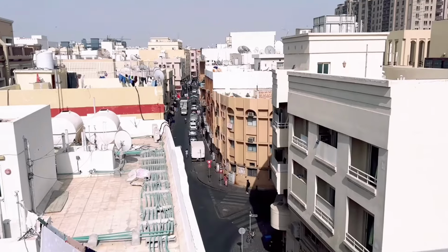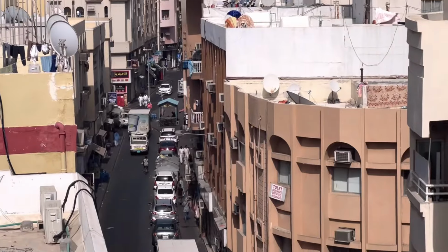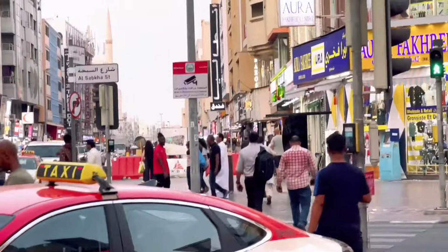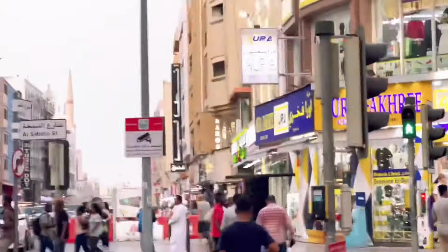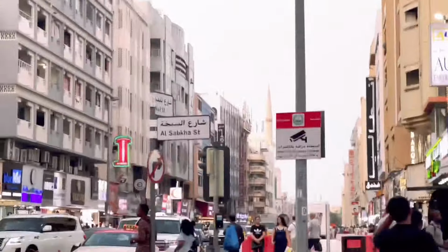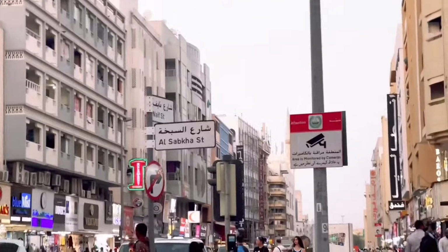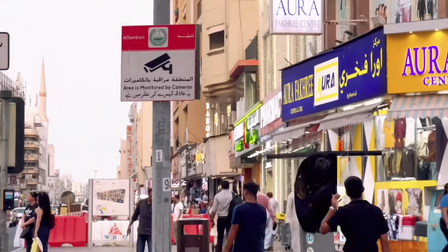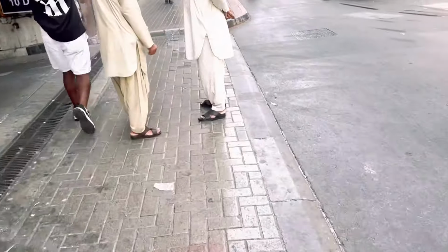Old Town Dubai has its parts. This is Deira, and it's safe. If you look over there, it's written here: the area is monitored by camera. All around.